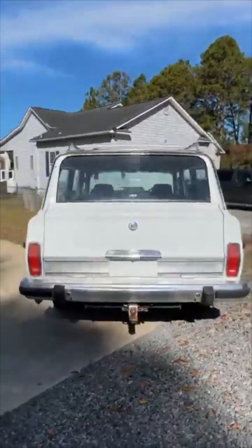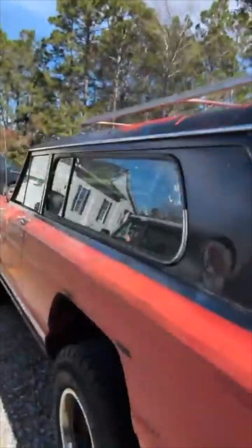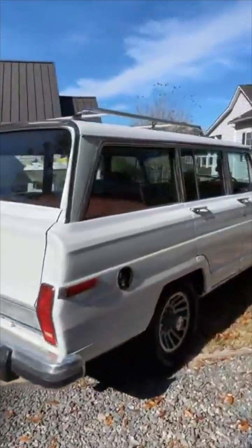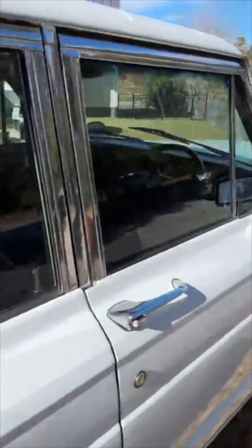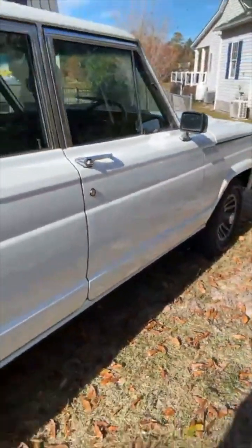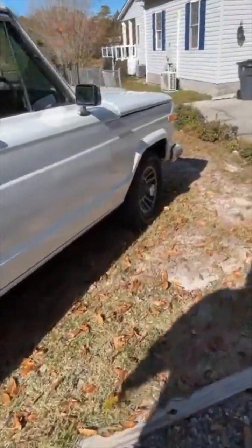So same concept. We're still going to do the projects on this, and like I said, I'm going to sell the Cherokee. We're going to go with the Wagoneer instead. So the interior, we'll show that probably in a future video, but the interior is much better on this as well, and it has kind of all the creature comforts that would work well for a daily driver.